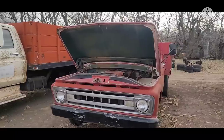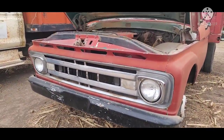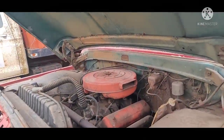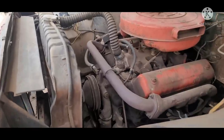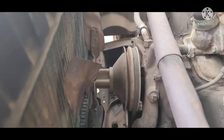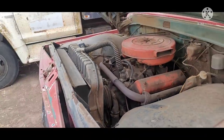This old Ford should be a '61. Got the chrome grill in her. Originally a green truck, somebody repainted it red. Got the Y block. That thing even has good compression.